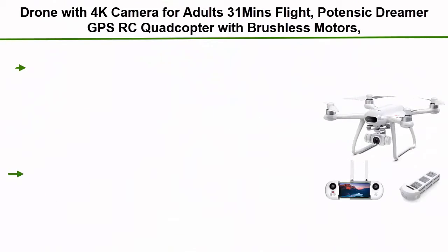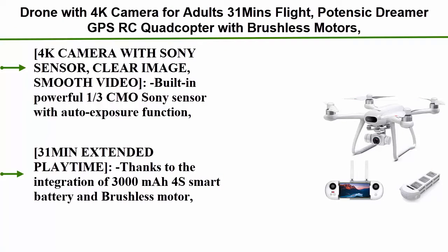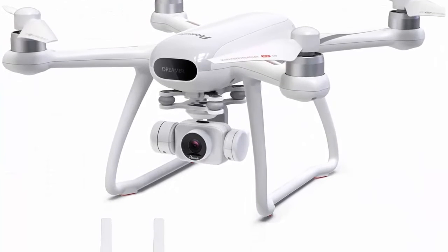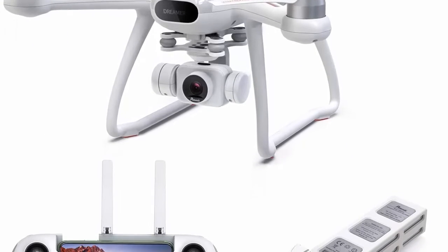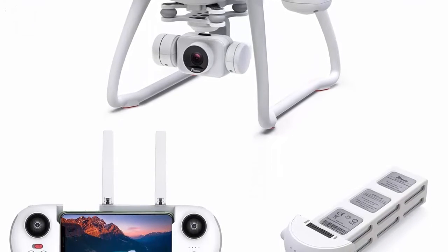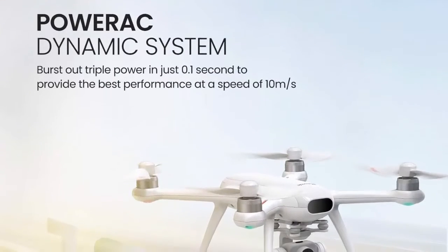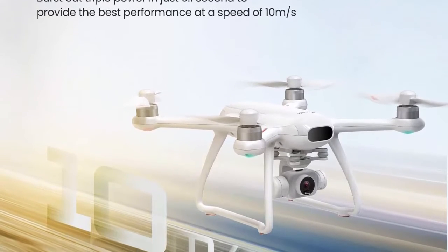Drone with 4K camera for adults, 31 minutes flight. Potensic Dreamer GPS RC Quadcopter with brushless motors, auto return, altitude hold, 5.8G Wi-Fi FPV transmission, long control range, Flycam for beginner. 4K camera with Sony sensor, clear image, smooth video, built-in powerful 1/3 CMOS Sony sensor with auto exposure function.